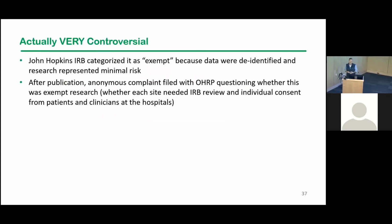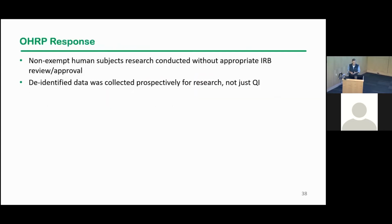Well, actually, this wasn't as clear-cut as one might think. The Johns Hopkins IRB actually categorized this as exempt because the data were de-identified and the research presented minimal risk. But after publication, there was an anonymous complaint filed to the OHRP questioning whether this was in fact exempt research. I remember when this actually happened, and it really turned into a giant stink. But the OHRP's response was this was non-exempt human subject research conducted without appropriate IRB review or approval. Although the data was de-identified and collected prospectively, it was done for research, not just QI.